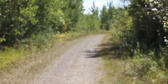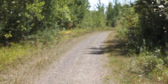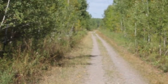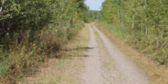So that's looking forward. This is just looking back, actually back towards the hydro dam. There we are, just back there around the corner would be where the dam is. And so I'll give you a little bit more footage as we get further down this quad trail basically.